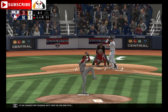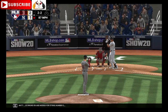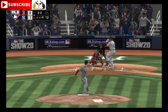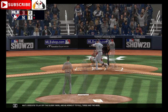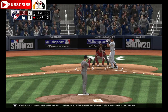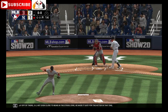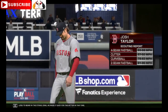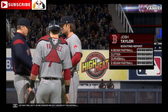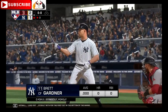Now the 2-1 pitch is swung on and missed for strike number 2. Good eye to lay off the slider there, and he works it to full 3-2 here. Pretty easy pitch to lay off there, 2-2. Not even close to being in the strike zone. He made it easy for the hitter in that one. So he punches him out and looking at the fastball. Luke Voigt is dealt with for the first out in the bottom of the inning.